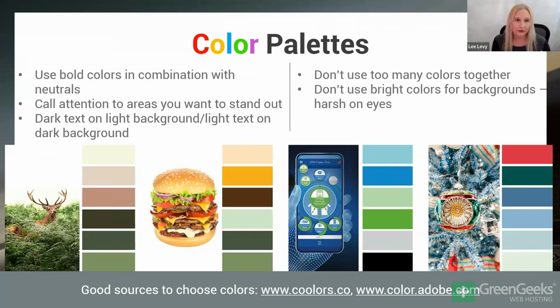Make sure that if you're going to use a darker background, use lighter text and vice versa. I see that all the time where somebody will put the text and the background so close together that it's not readable. Do not use too many bright colors together, and do not use, for example, too many colors from the same tones. That also doesn't work.